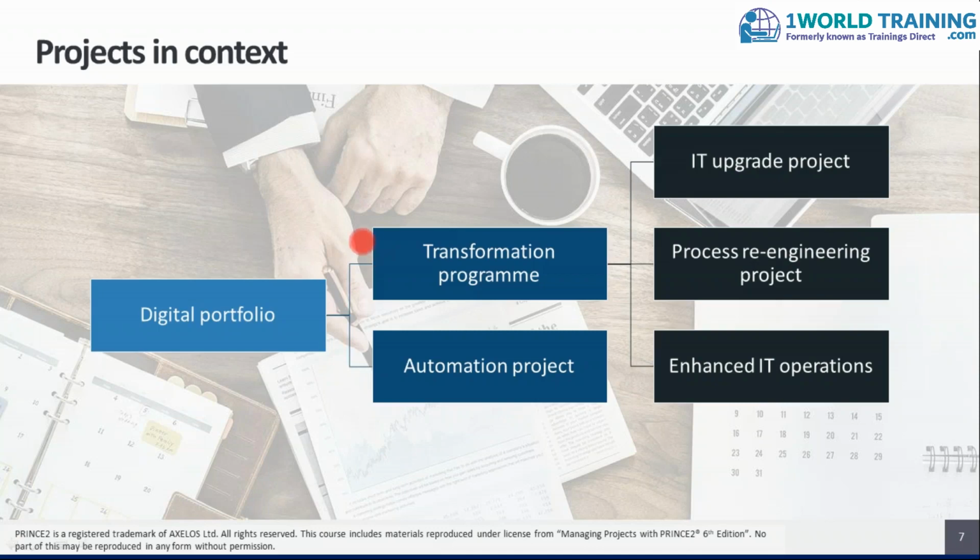Transformation program is one of the programs in this organization where, because they have a digital portfolio set of offerings, they would like to transform their existing way of working to a more modern way of working using technology. Therefore, they are embarking on several projects and even operations in order to succeed in their transformation program. They have the IT upgrade project, by which they would like to upgrade their existing IT systems by bringing in modern technologies, for example, maybe artificial intelligence, and so on. Similarly, they may be improving their processes, for example, development processes or testing processes, etc. So they have a process re-engineering project.